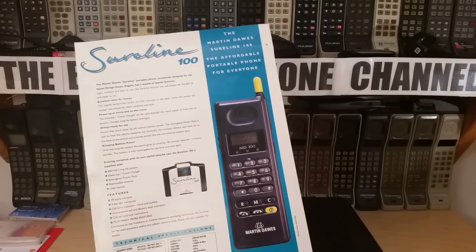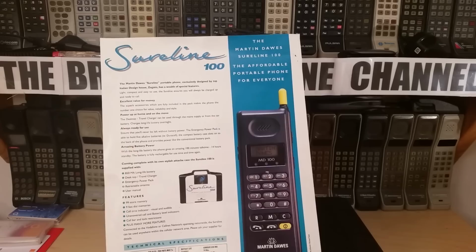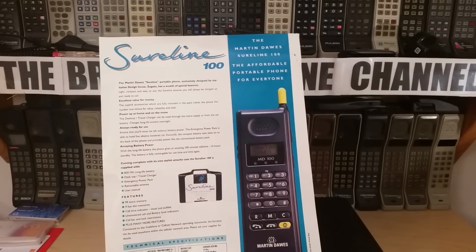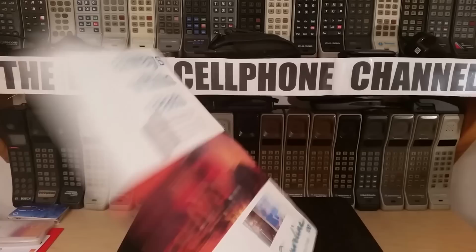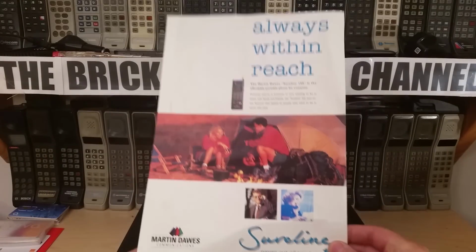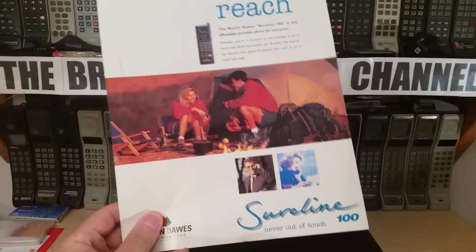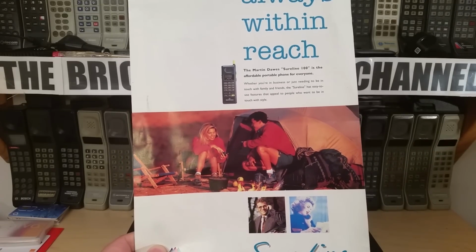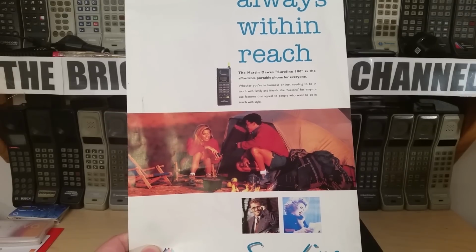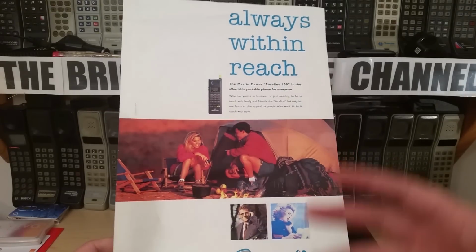Martin Dawes actually had their own handsets as well. This is one of them. This was marketed as a Shoreline 100. Make of it what you will, but this is the spec sheet for it. Real swanky, real cheesy businessman there with this cell phone, and this is how they marketed it, as an affordable portable phone for everybody. Basically, it was designed to be accessible to the masses.